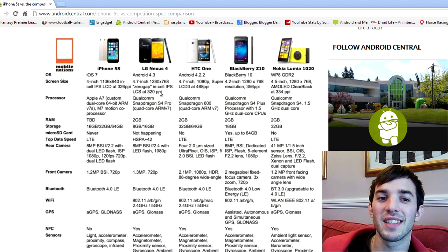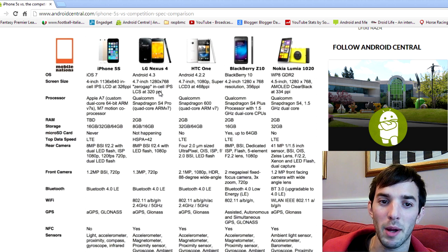So the screen is a little bit lacking on the iPhone 5S. I really do think they need a bit of a resolution bump, but yeah, it's kind of getting a little bit dwarfed in terms of screen size and resolution compared to the rest of the market.